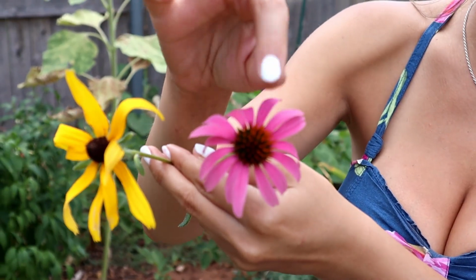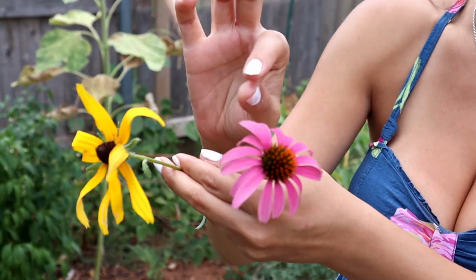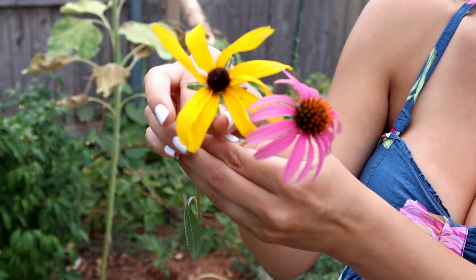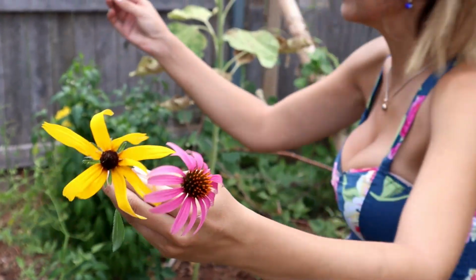You can use every single part of Echinacea. You could actually make tea from Echinacea leaves or flowers. Echinacea's roots are also very useful. This is the difference between these. Now I'm going to take a step back and grab another plant, the daisy.